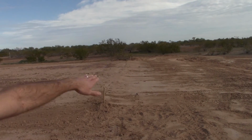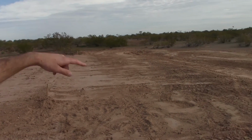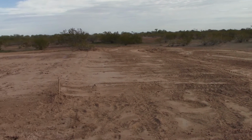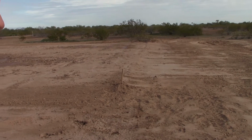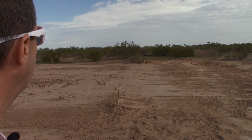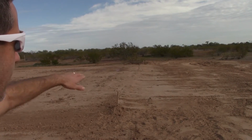It slopes down here. They did some excavating there, but it slopes down slightly. So probably gained, I don't know, maybe about a foot or so from the front of the house to the back, as far as what they had to build up because of that slope that we have going down off the property. But you can kind of see here where the back of the house will be.